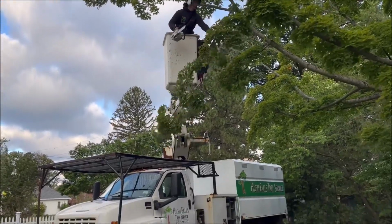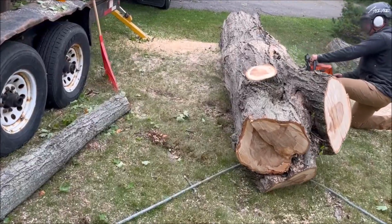Well, another fun day at the Kirchers, as you can see, taking the old sugar maple tree down. Lots of fun. Well, there goes the first branch. Happy to see it go, because it really was a danger to our neighbors and automobiles and so on and so forth.